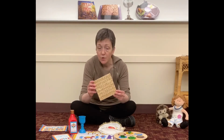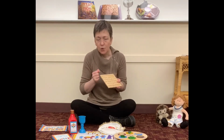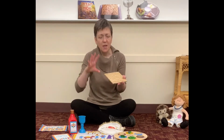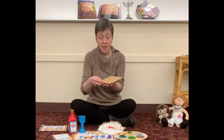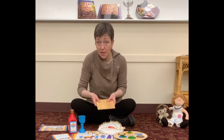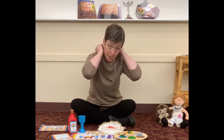Because in our story, when Jewish people were leaving Egypt, they were in such a hurry, just in case Pharaoh changes his mind. So they didn't have time to make a fluffy and soft bread that we usually eat. So they made a dough, they made it really flat, and the story tells they put this dough on their backs while it was still raw.